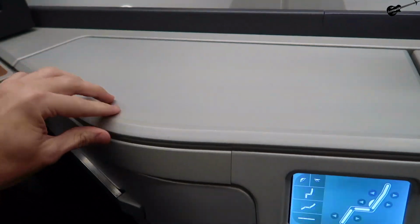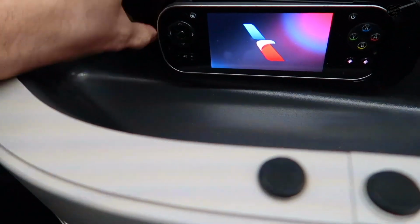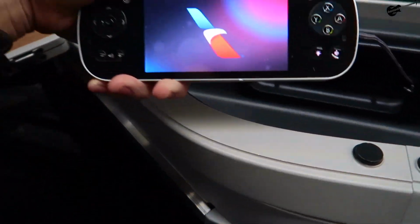To the right, the counter opens to reveal storage space and a game controller that can also be used instead of touching the big screen.